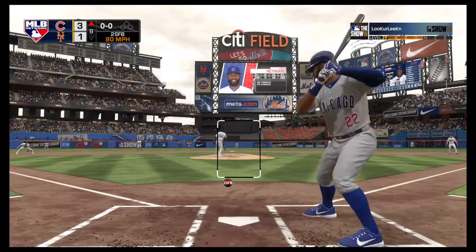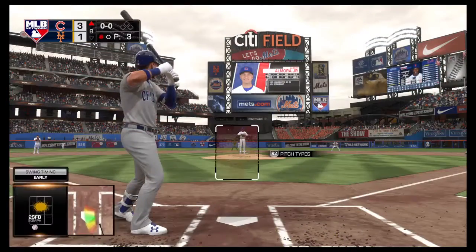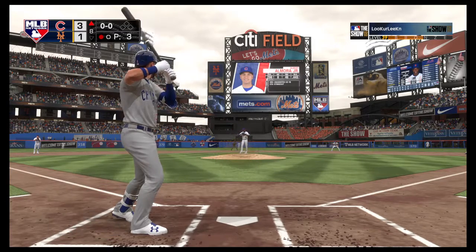Yeah, just great approach. No one really chased today. Really stayed staunch on their ability to get that pitcher to come into the heart of the plate, and they did damage with it.